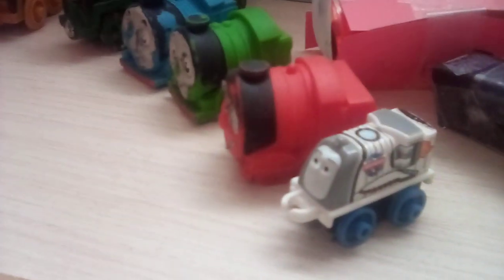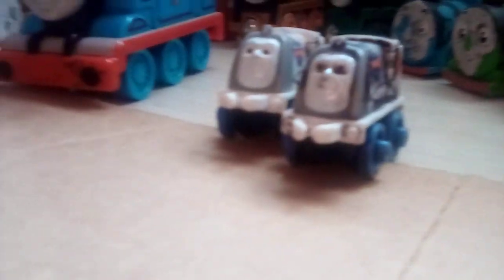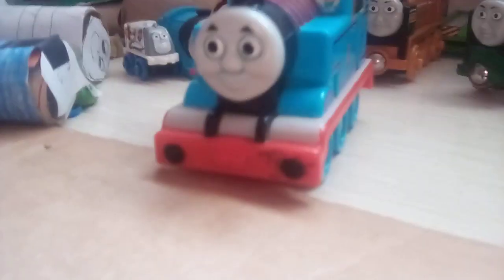Unfortunately, my parents never bothered to buy me any Thomas merch. It was until one fateful day I got 2 Thomas Minis. Unfortunately, somehow, amazingly, I got the same thing: 2 Space Spencers. I renamed them Zoom and Boom. Zoom and Boom were my first Thomas merchandise. Actually, they weren't. They were my second pieces.